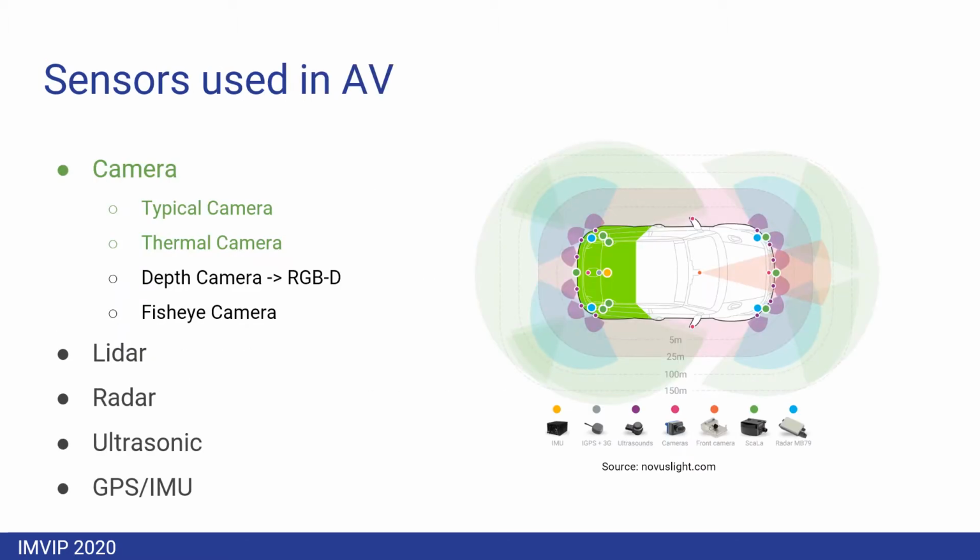An automated vehicle requires different information like nearby objects, their location, lane markings, and traffic signs, and all this information is provided by different sensors like GPS, ultrasonic, radar, LiDAR, and cameras. The focus of this research is the typical RGB camera and the thermal camera.